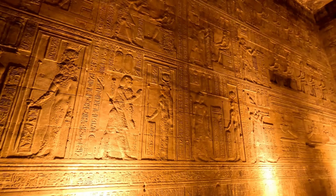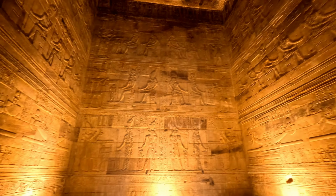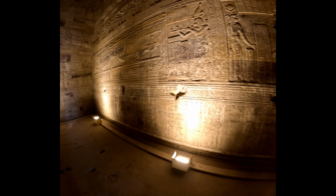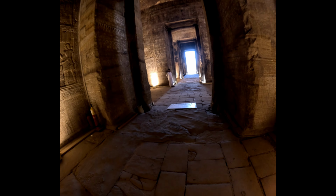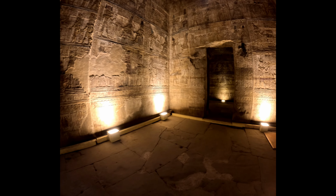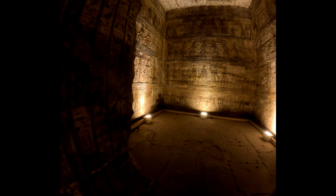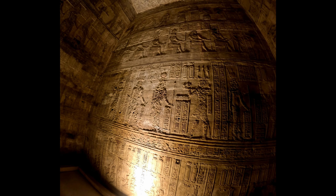You can see where a lot of the hieroglyphs have been damaged. Absolutely amazing. When you go to the tombs, you see the kings' tombs, how good they are and the different levels they're at. But when you come to temples, they all seem just fantastic. It's a pity that a lot of the hieroglyphs in this temple have been chipped at and damaged, even right up high.